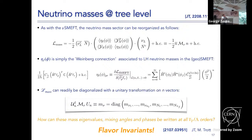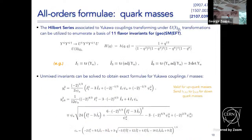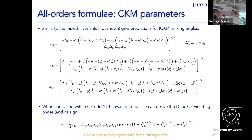If you diagonalize this, of course, you're introducing any number of important parameters, including sterile mixing matrix elements. And of course, in the spirit of having all orders gauge couplings, all orders fermion masses, all orders CKM parameters, you want to know what those can look like at all nu over lambda orders. I think that if I've got 1 minute left, I won't be able to tell you about the way I think we should do this. It's using flavor invariance in the same way Mike Trott and I did a year ago to find expressions for Yukawa eigenvalues or mass eigenvalues in the Dirac Yukawa sector, or CKM mixing angles or CP violating phase, the Dirac phase of the CKM, at all orders.